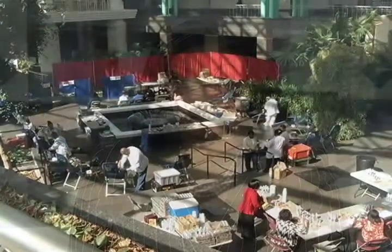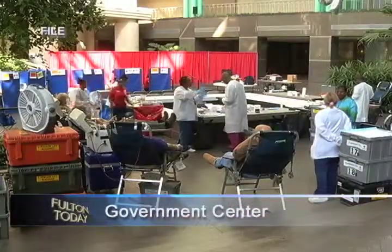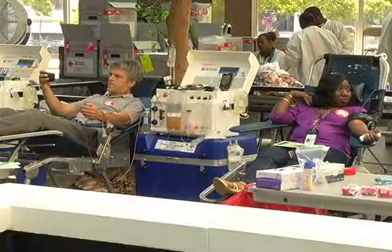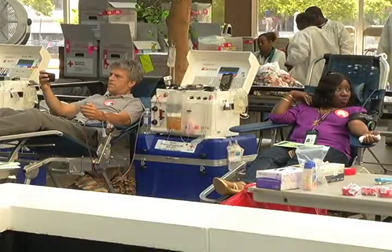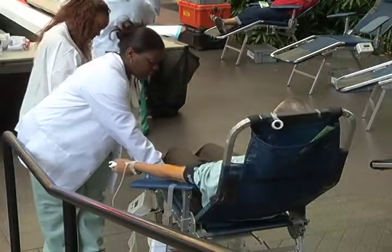Fulton County invites the public to help save lives by donating blood. The Government Center in downtown Atlanta will be the venue once again for the mass blood drive for the American Red Cross. Fulton employees donate blood several times a year at various county facilities. Just 1 pint of blood can save up to 3 lives.